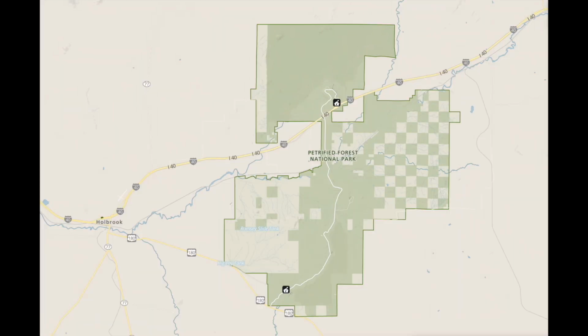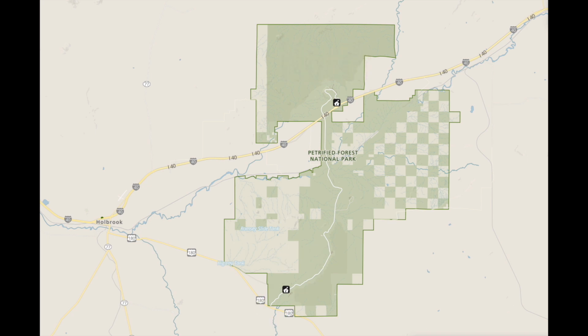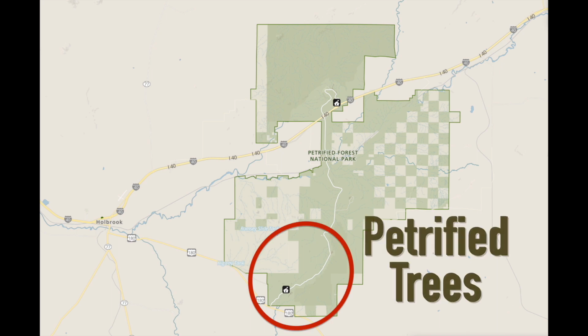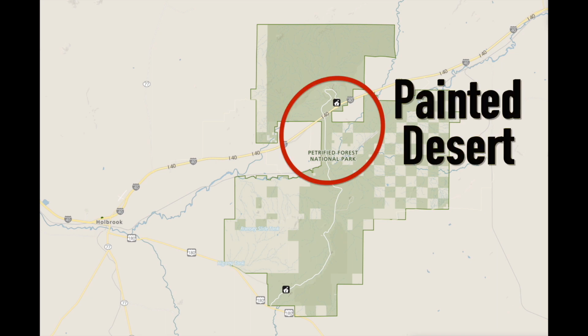The park has essentially a single road running its entire length. Access to the park can be made either from the north or south ends of the park. For this visit, we enter from the south. Proceeding in this direction means we will be taking in the portion of the park which contains the petrified trees first, and later on we will be taking in the vistas of the painted desert.